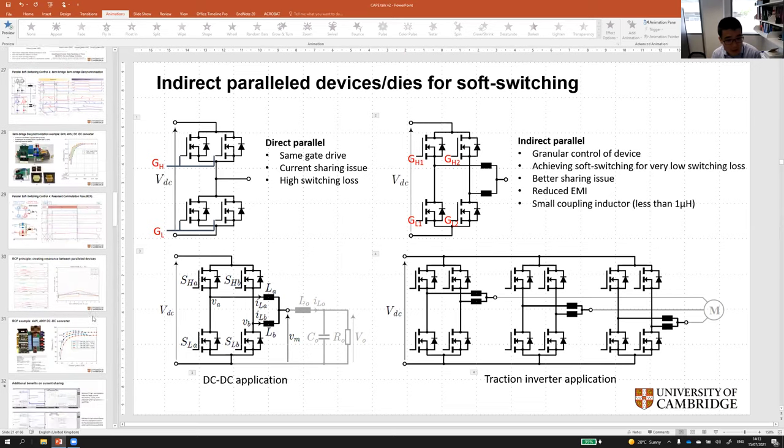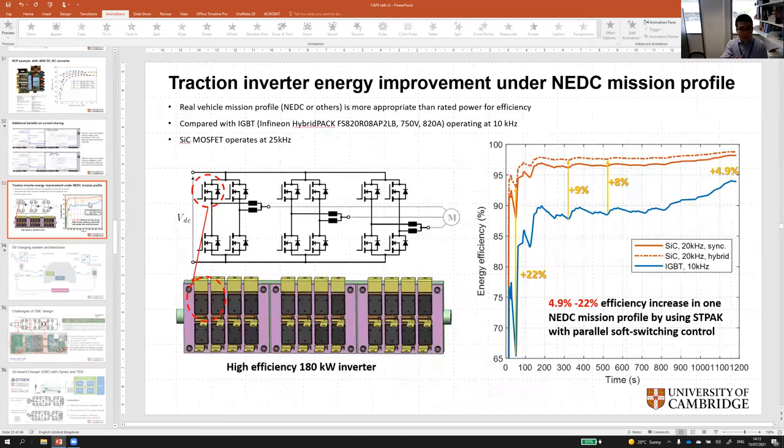But the other thing I also want to say here is that when you have many parallel devices, you don't really need to access each of them. For example, here we have four in parallel, but we actually have two in one group, one pair, and the other two for the other pair. So you can have a balanced point between the number of gate drives and the soft-switching performance you want to achieve. So there is quite a lot of flexibility here.